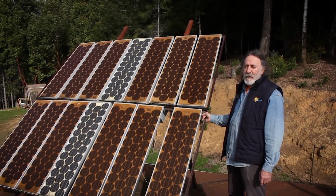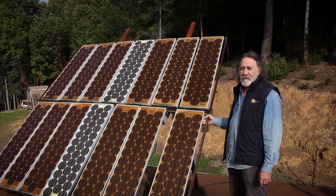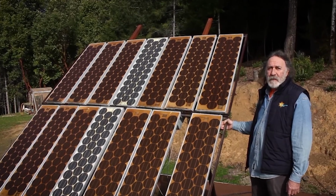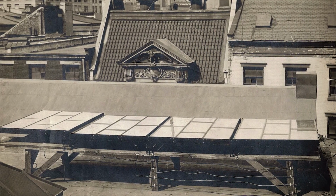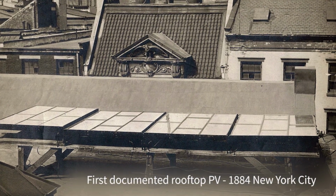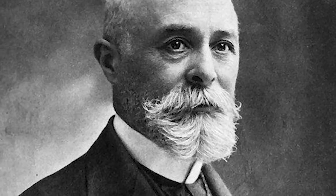They've been here since 1980, and they're still working. So that's about 36 years ago they were put up. Yeah, those are some pretty old modules, David. But did you know that Charles Fritz installed the first solar PV system in Manhattan, New York way back in 1884?